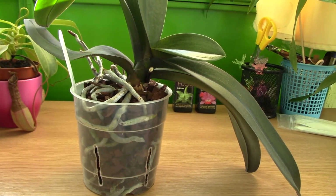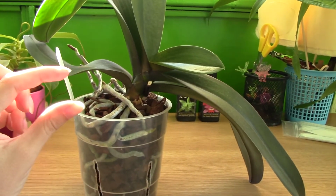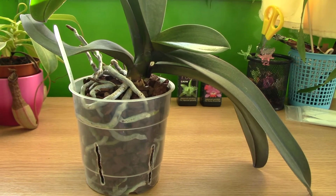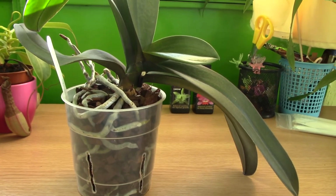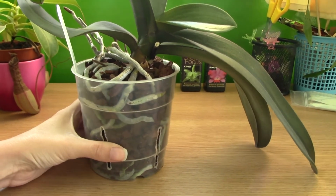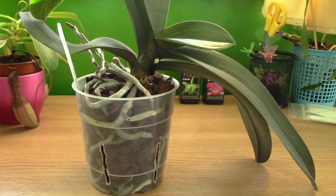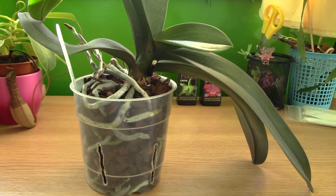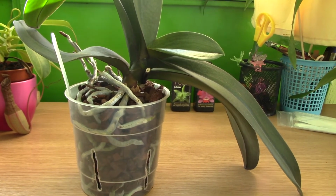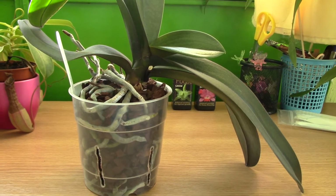Now, let's try to put this in our context. Imagine an orchid with tiny little roots in a huge pot. First of all, she will try to figure out where she is. She will extend her roots and divert all her energy into those roots until they grow and feel secure and attached to something. Now, it's easy to understand that the orchid will definitely not bloom for a lot of time. And there are some cases when the orchid will think it's actually on the forest floor, so it will stop growing altogether and can actually die. There have been cases. So, this is the second reason why you shouldn't overpot your orchids.